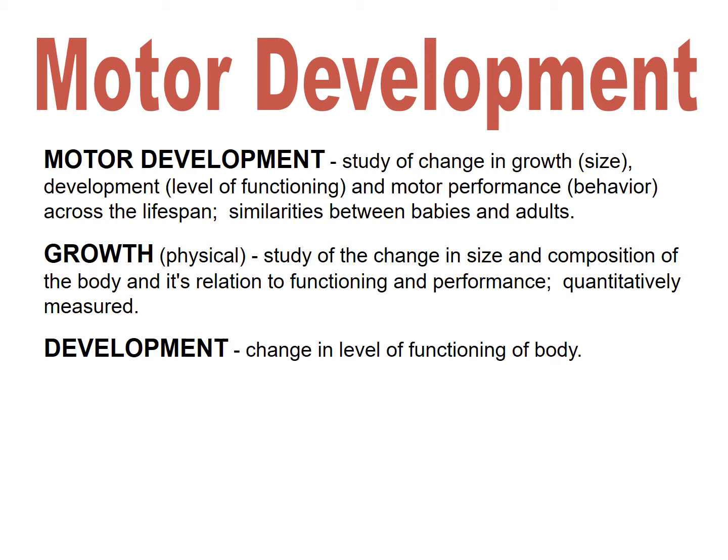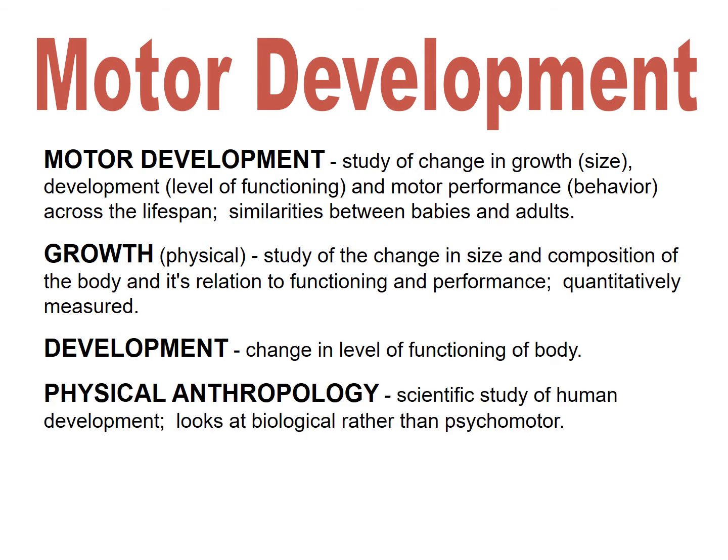So here, development is the change in the level of functioning. So I used to not be able to type, now I can type. And then physical anthropology, really what we're talking about is the study of human development, but it's the biological aspect of it, not so much the mental part of it, the psychomotor. We're going to touch on both.